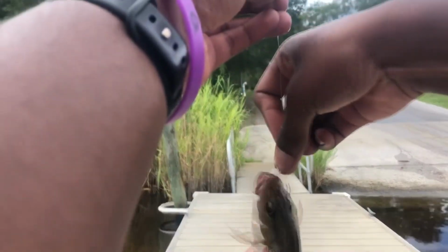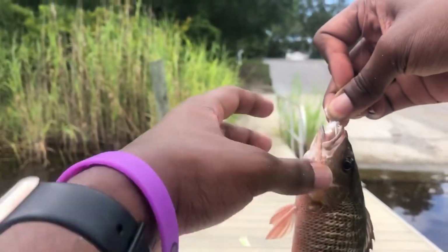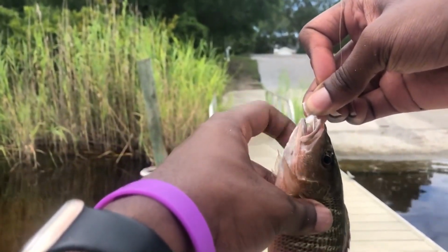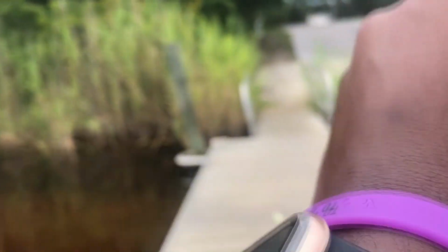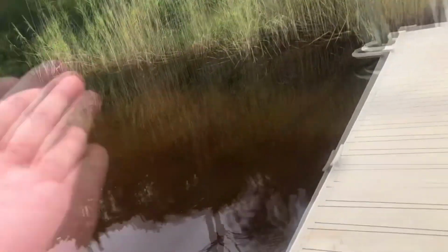I gotta be careful. These guys do have teeth, and they snap. That's why they call it snapper. If you're gonna wiggle, go ahead and get it out, bro. Ouch. His teeth got me. I'm good, though. Got my hook out, too. My bad, snapper. Go ahead, back in, though.